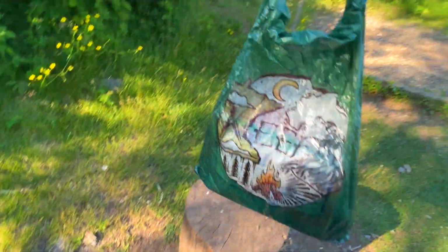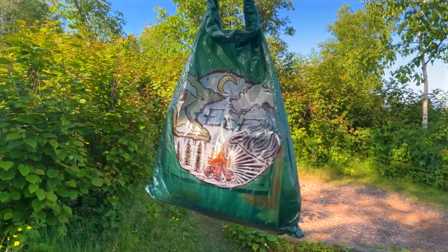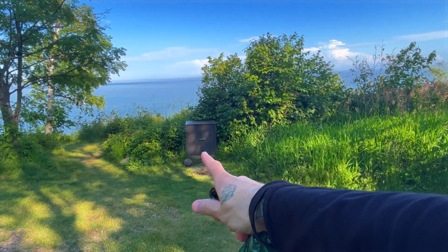And then underneath the tent will be my food bag, which is a Hilltop Packs custom printed DCF bag with my logo on there. Would you look at that? And I don't even need to hang this tonight because we have that bear box right there.